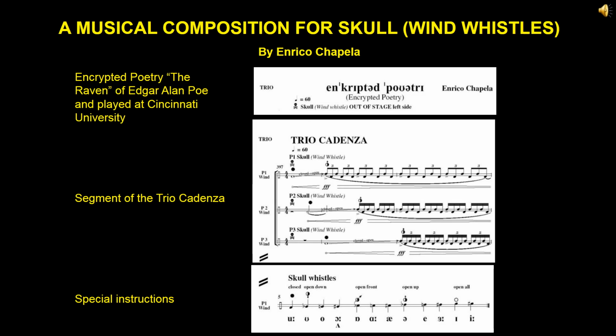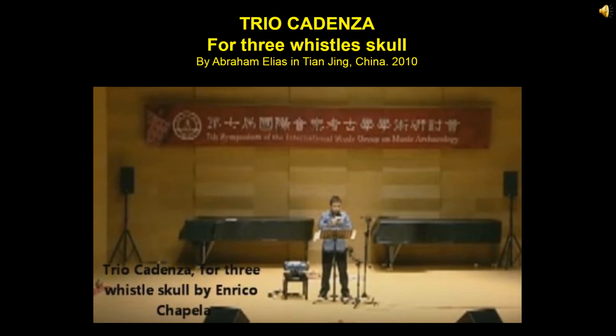Enrico Chapla created Trio Cadenza, or Encrypted Poetry, inspired by The Raven of Edgar Allan Poe, for three skull whistles. He used some of my models. His composition was played by the Orchestra of Cincinnati University in 2009. Flutist Abraham Elias played that composition in Tianjin, China, 2010.